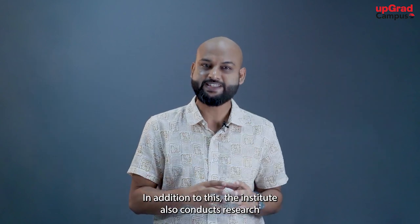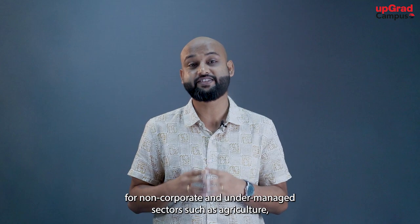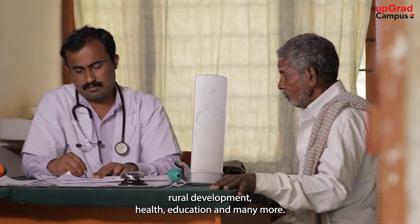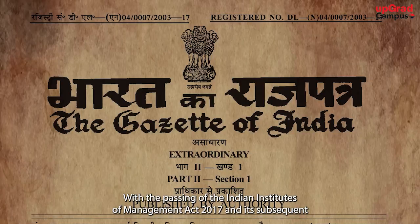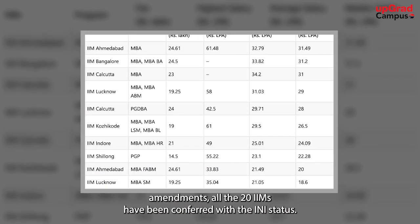In addition to this, the institute also conducts research for non-corporate and undermanaged sectors such as agriculture, rural development, health, education, and many more. With the passing of the Indian Institutes of Management Act 2017 and its subsequent amendments, all the 20 IIMs have been conferred with the INI status.